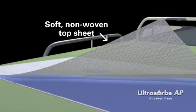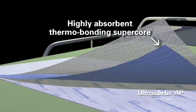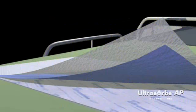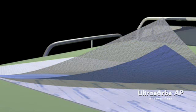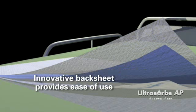The non-woven top sheet is soft against the skin for increased comfort. The highly absorbent thermobonded supercore wicks moisture away from the skin and locks fluid away for increased patient dignity and better skin care. The core does not bunch up like traditional disposable underpads. The AquaShield film traps moisture while allowing air to flow through, providing breathability and leakage protection. And the innovative backsheet provides exceptional strength for ease of use by the care provider.